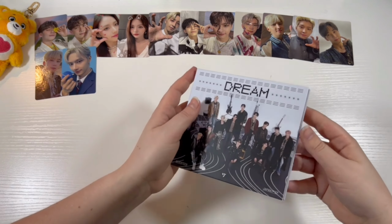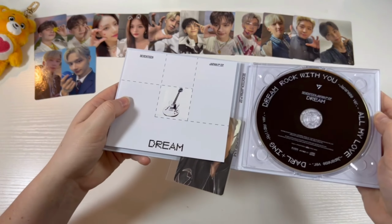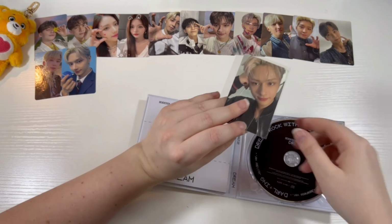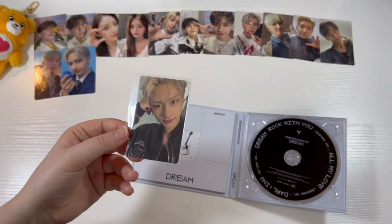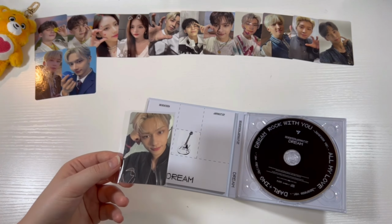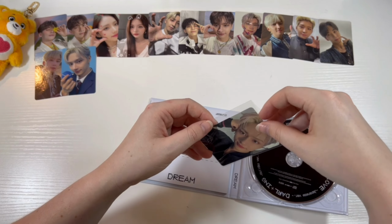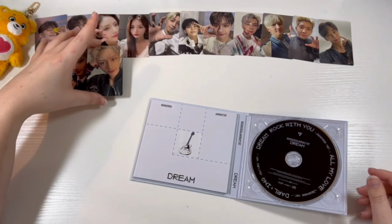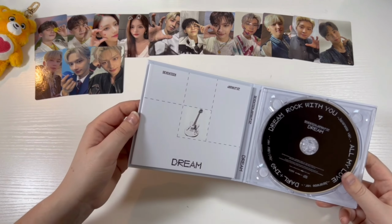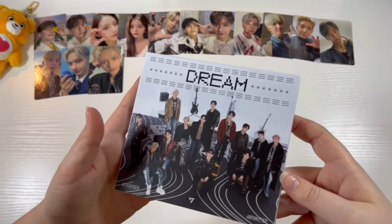This one they put in a sleeve, so that's very nice. Limited, this one, oh wait, is this Limited D? I'm confused. I have Limited D photo card, but Limited A photo book. Who knows? But look how cute they are.